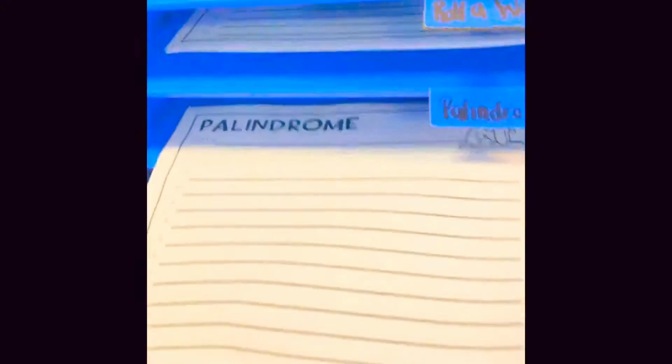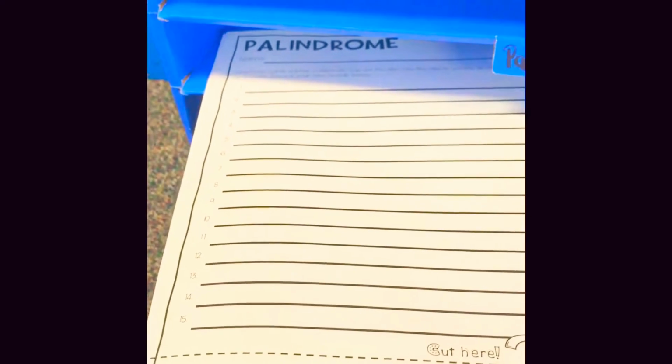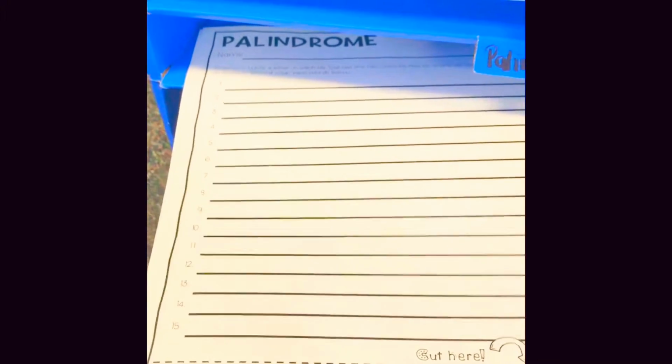Alright, so here's palindrome, and for that they write the word at the bottom, any word, and then they make as many words from that one word on that list. There's rhyme time, and what's really cool about this is, like they can take the word weight, and they can write the word on rhyme time. They could write the word weight for number 1, and then they could write right next to it their rhyming word, wait. And they could look and see the similarities and differences in the words. So they're really studying the word.